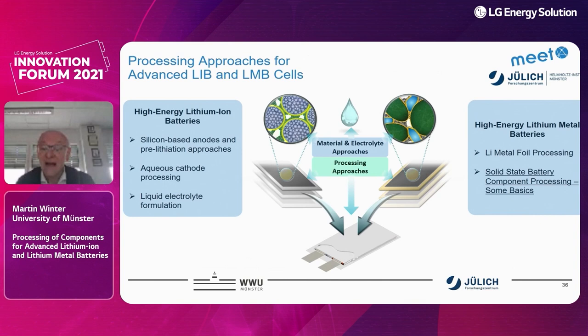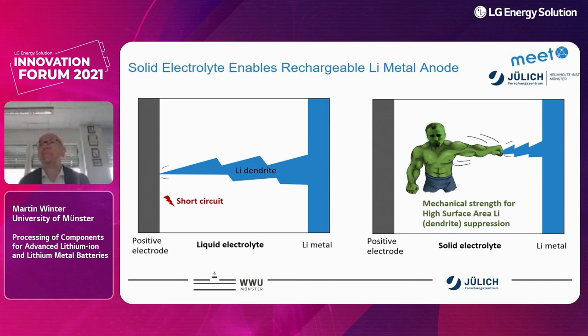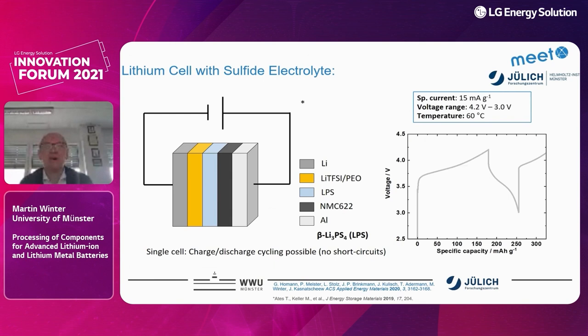As you all know, lithium dendrites are not good, and we need colleagues like my good friend Johannes Kasnatscheew, shown here, who is able to suppress lithium dendrite formation with the help of solid electrolytes. That is the promise of solid electrolyte dendrite suppression, or even complete elimination of dendrites. So we used a lithium cell with a sulfide electrolyte and also with PEO, so it's a multi-layer electrolyte. And it gives us in a single cell normal charge-discharge behavior, not very great, but it shows reversibility. No short circuits are happening in a single cell.